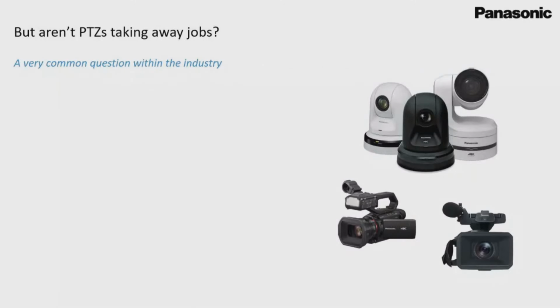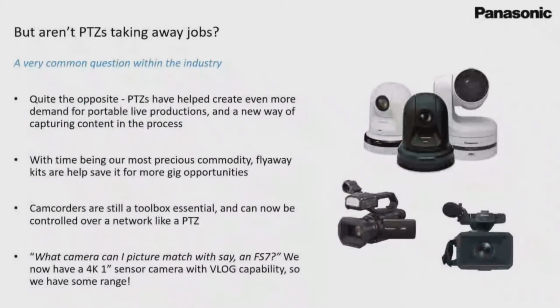And a lot of the questions that we get as Panasonic, and what I get personally when I'm doing trade shows or events, is PTZs, they're taking away jobs, right? That's the first thing I get, specifically Ireland for some reason. But it's not at all. We still do a lot of camcorders, and actually we call them sister products. They work side by side.